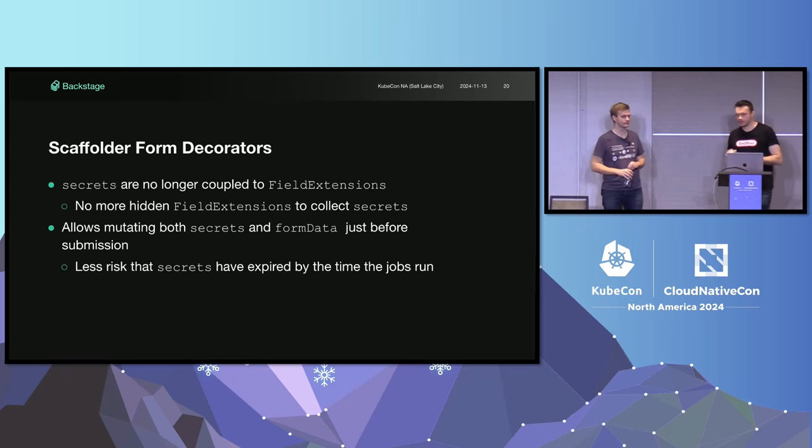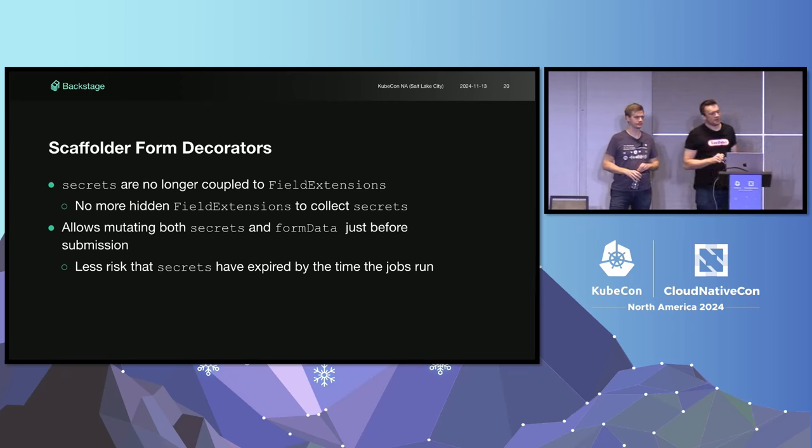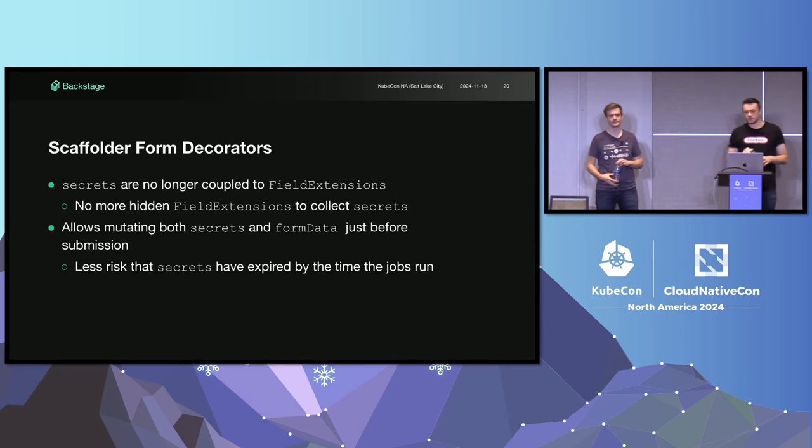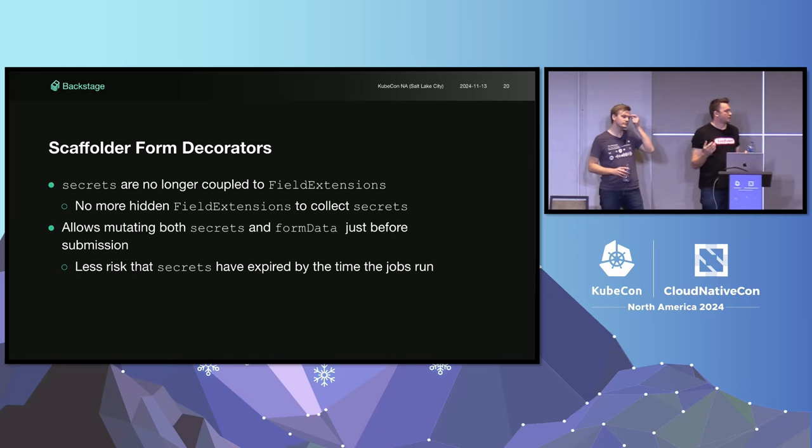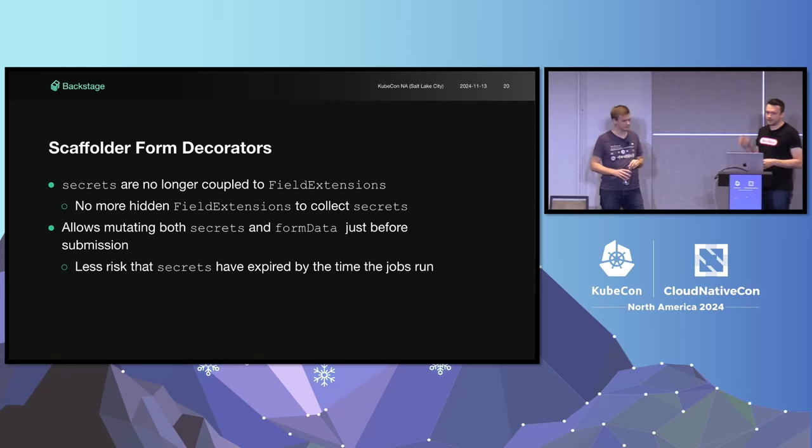So form decorators. For anyone that's used the scaffolder before or written templates in the past, you might have needed to collect secrets from the user. So previously, you had to wrap up this collection logic in a field extension, which is basically like a React component that gets rendered in the form. But that's not the case anymore.